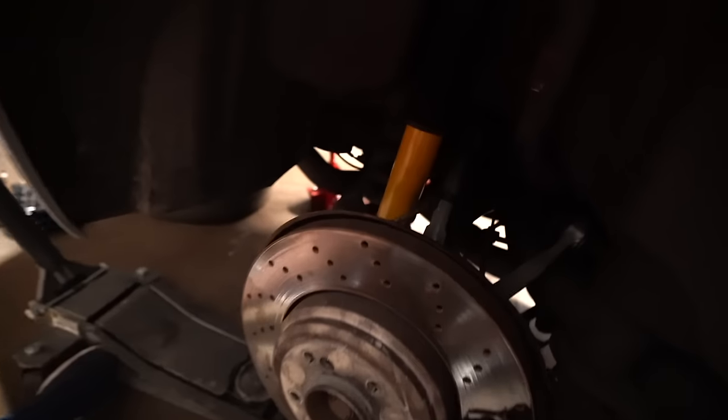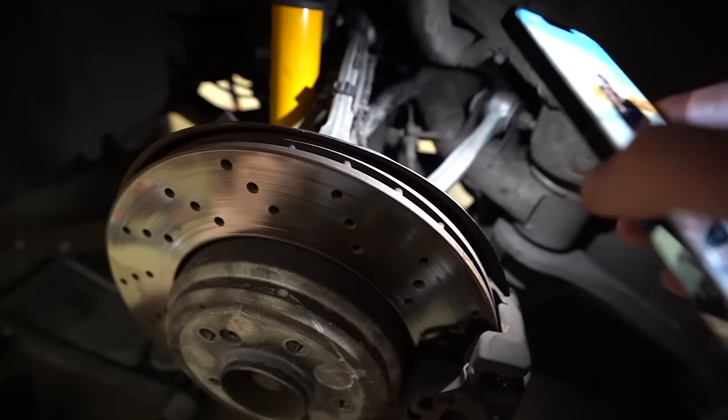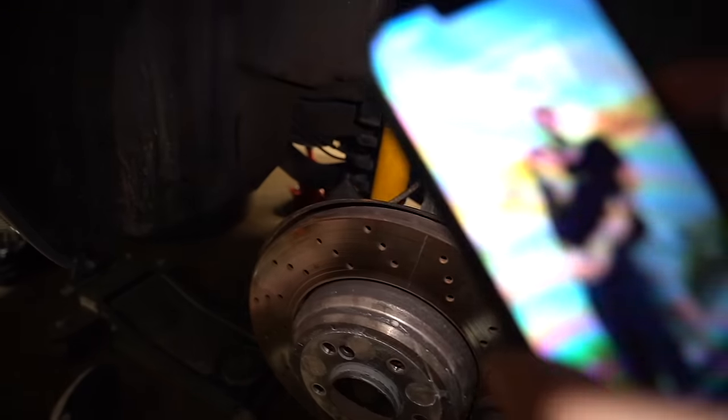So this upper control arm right over here, let me get a flashlight going for you guys. So that upper one's been replaced. As you guys can see, that one's been replaced as well. And then that one right there has been replaced. And we also added some nice Bilstein shocks. So yeah, bada bing, bada bang.